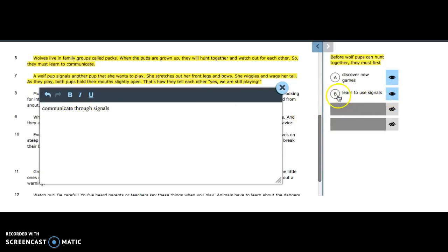This might be my choice, but you always want to make sure you read through every single multiple choice option before you pick an answer. That's a critical move when you're doing a multiple choice test, okay? Don't just pick the first one that you think it is. Read all of them.